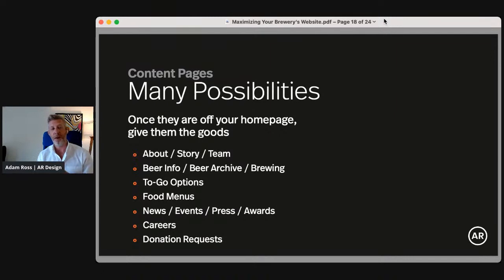News, events, press, and awards. So this gets into a bucket of just the content that can constantly be refreshed on your website, the things that you're posting to as often as you can remember to. But obviously, if you're going to events, if you're pouring at any kind of local event or national event, if you've won any awards or are competing in awards, I think it's great to talk about. If you get any press, so let's say your local paper writes a story about you, all of that really should be captured somewhere on your website.